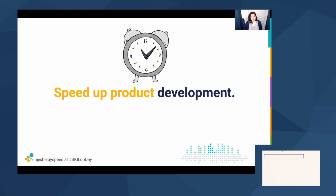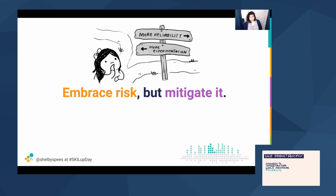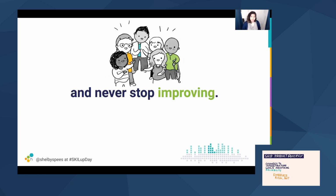So today I want to talk about 4 things that our continuous delivery process gives us at Honeycomb. First of all, it allows us to ship product quickly, which is important because we're in a fast-moving product space. We also want to be able to safely make changes to our infrastructure while maintaining reliability. Our continuous delivery process also allows us to embrace the risks we want to take as a business while mitigating impact on our customers. And finally, it allows us to never stop improving. We maintain a list of things we'd like to improve at the right time. And since we have a team of awesome engineers who really care about making a great product, the last thing we want to do is stop them from coming up with ways to make our product even better.